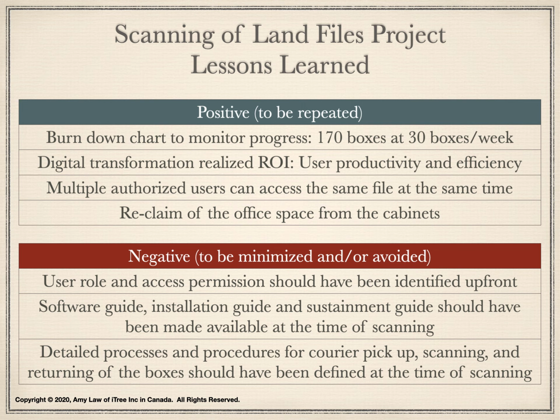Digital transformation provided a high return on investment, enabling authorized users to search for land files quickly at the comfort of their workstation. The users did not have to pay a visit to the file room. This increased user productivity. This also enabled efficiency during the pandemic, in which authorized users can search for the files without being at the office.